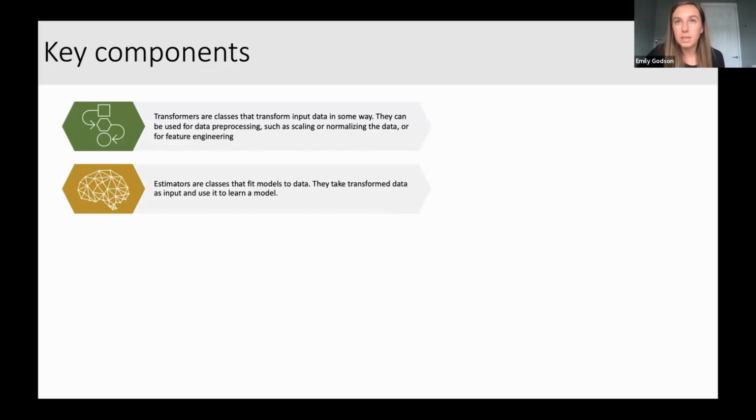There are also estimators. These will usually come at the end of your pipeline, and they are classes that fit the models. They take transformed data as input and use it to learn a model. So most estimators that we commonly see, like linear regression, random forest classifier, XGBoost, etc., can all fit into this.